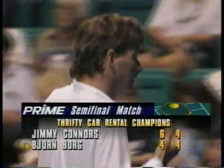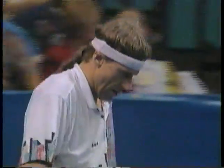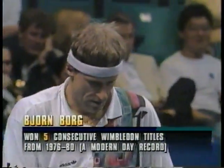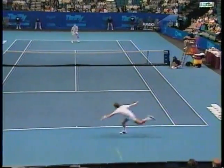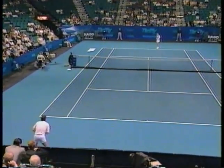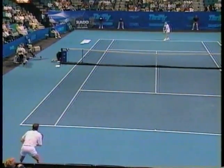It's certainly nice, as you get toward the end of the sets, to win your serve easily. It gives you a little bit more energy to put into breaking serve. We are dead even at 4-4. And Borg is picked down the middle again. Well, you certainly don't win five consecutive Wimbledons without a big serve. And Bjorn is certainly showing us tonight that he can hit the first serve with anybody.